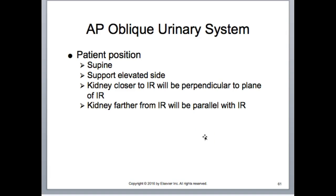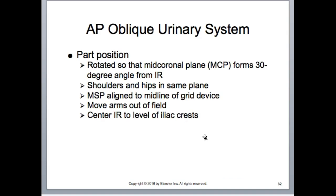So for obliques, you're going to be supine, and the kidney closer to the IR will be perpendicular to the plane of the IR, whereas the one further from the IR will be parallel with the IR. So you're going to rotate so that the mid-coronal plane forms a 30-degree angle from the IR. The shoulders and hips should be in the same plane. MSP aligned to the midline of the grid and move arms out of the way. Nothing worse than getting an elbow in your kidney.